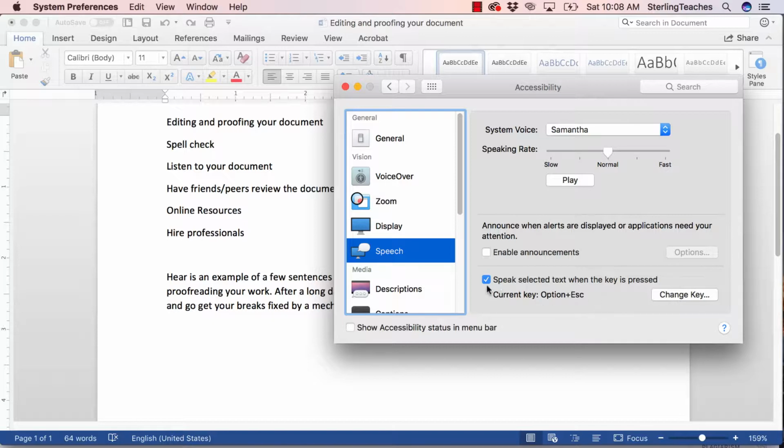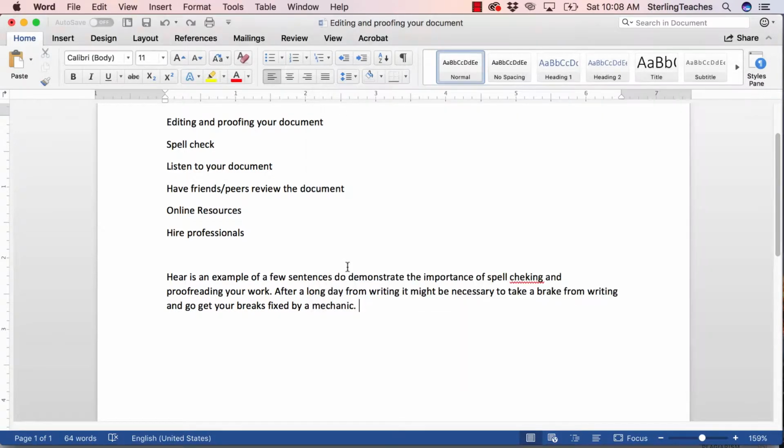I'm going to go ahead and it tells me down here, speak selected text when the key is pressed. And here's the key. I press Option and Escape. So I'm going to go ahead and select the text, press Option, Escape.